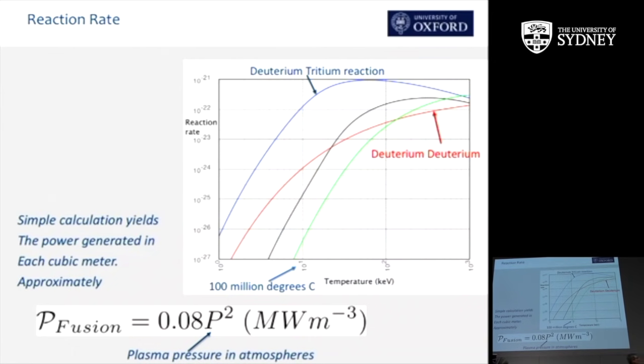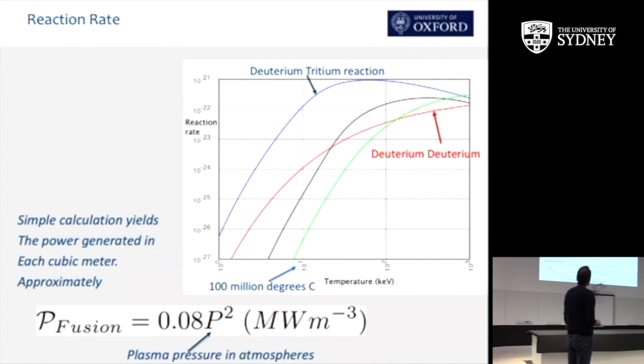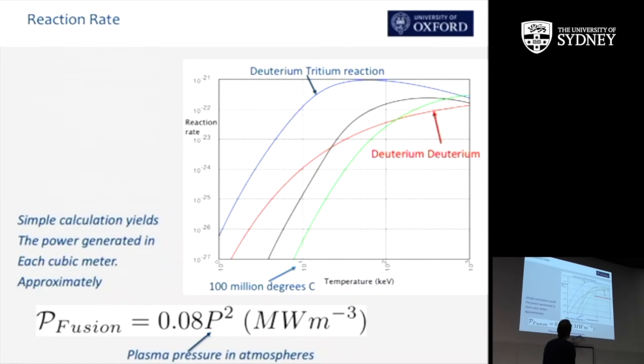I put this one in because I spent so much time on it yesterday, but just to point out the reaction rate, don't worry about the units, against temperature here, of a deuterium-tritium mixture. It peaks up here, about 200, 300, the peak is more like 400, 500, million degrees. But we usually work in this region round about here, in terms of the temperature of the plasma.